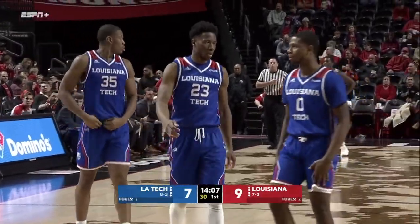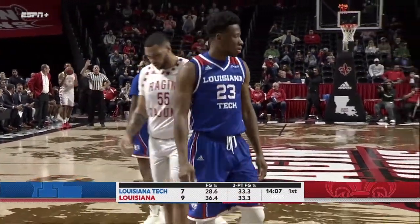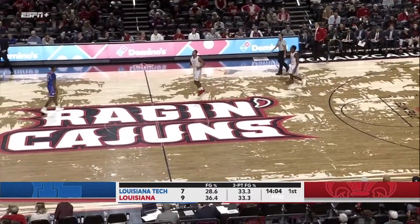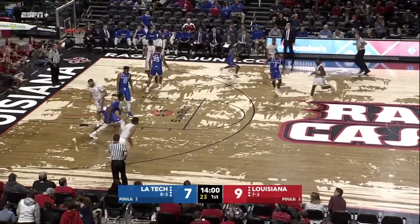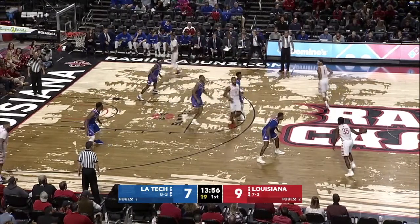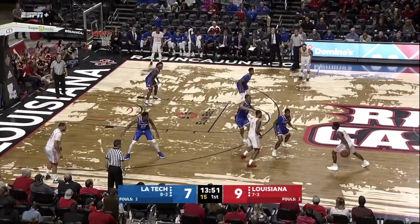Davis missing from the deep three. What, he made 7 of those earlier this week? Neither team coming out filling it up so far tonight as they did in their last games. Cajuns, of course, beat Prairie View 122-90 on Tuesday. Bulldogs defeated Mississippi Valley 96-80 that same night. Of course, competition level for both of them picking up a little bit tonight.